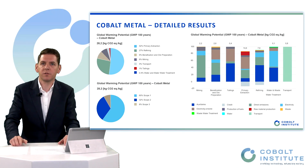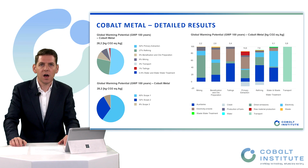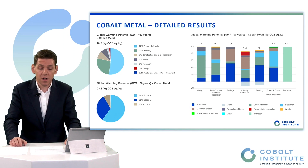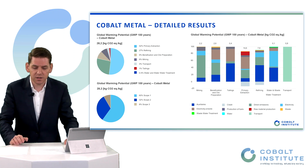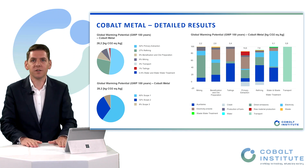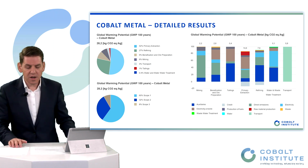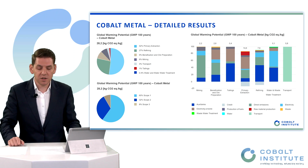So I'm going to finish off here, and just to summarise, we have these data available on the Cobalt Institute website. If you would like a copy of the full peer-reviewed LCA report, contact us and we'll be able to share that with you as well. And of course, we will have the LCA data available on various databases shortly. So that brings me to the end of presenting our results today.